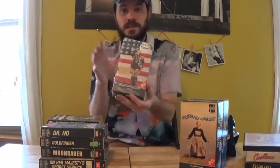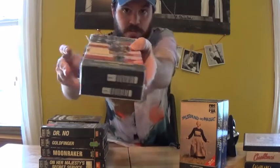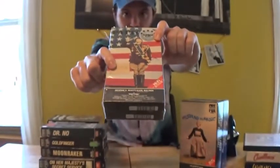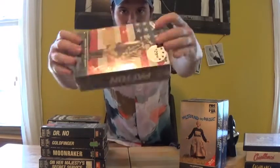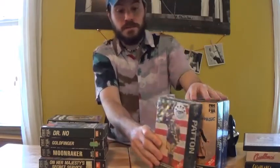I figured I'll save this one for last, because it's actually still sealed. It's very chic, very recherche to have sealed VHS tapes in your collection, and I have some. I tend to open most of mine so I can watch them, but this one I did keep sealed. It's in pretty ratty shape, but that's Patton, 1970s Best Picture winner. Love George C. Scott, Anatomy of a Murder, The Changeling. I'll show you that side.